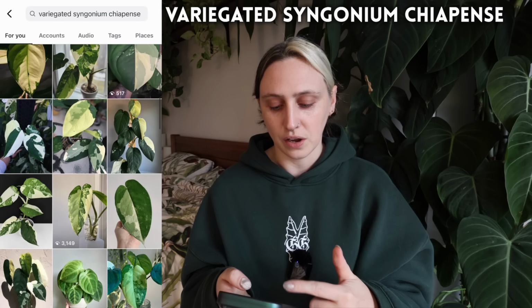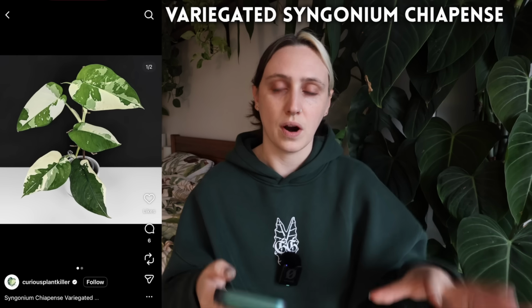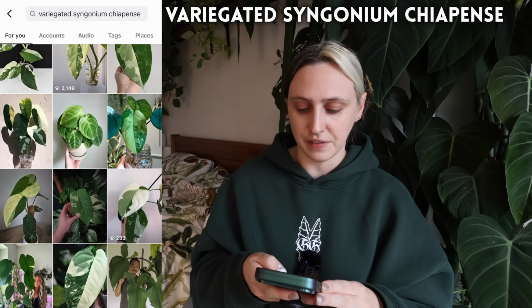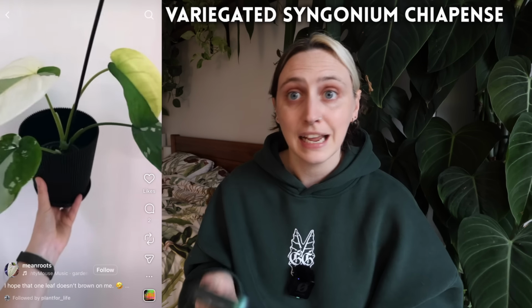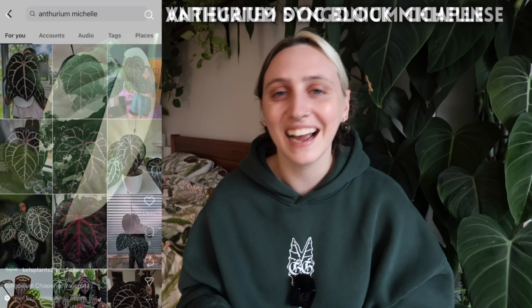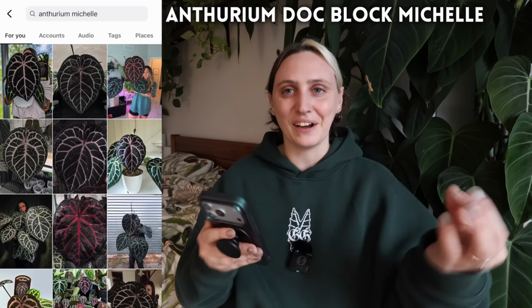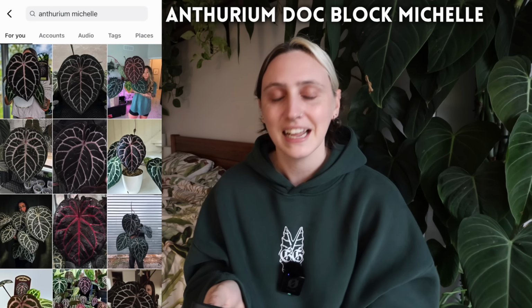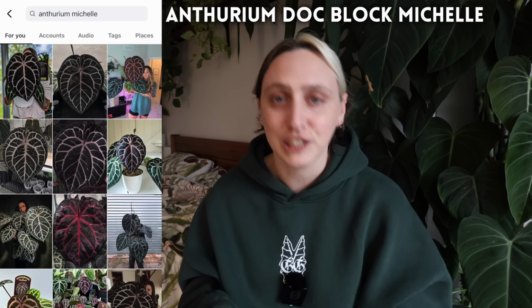So if I could get one that was a bit more mixed up in the variegation, I would absolutely love that. I would absolutely love to add that to my collection, and it's just really pretty, and I like it. And then finally, the last plant on my wish list is another one that I'm carrying over from previous years. It is the Anthurium Dark Phoenix Michelle.